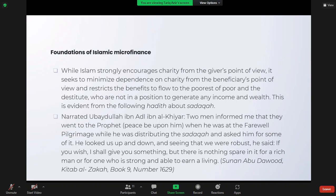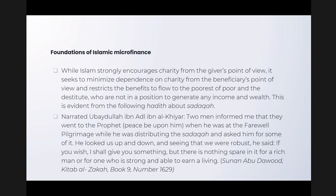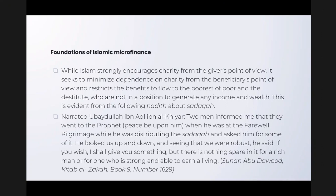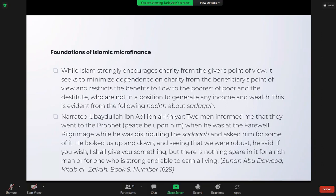Sir, have we completed all 3 units? The third unit is for case studies. For that, I have given you those papers. Those papers are actually case studies of different Islamic financial institutions. So that will cover that aspect. And the first and second, 2 units are covered.